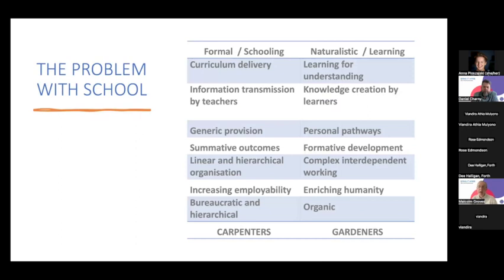She drew the comparison between carpenters and gardeners. Carpenters take wood, a preformed product, and then shape it to the design that they have in their heads and make it as they want it to be. Gardeners are engaged in a much more nurturing process of organic growth and development. We think that's quite an exact parallel between schooling and learning. And part of the reason why we're failing is that schooling as an organization has taken precedence over learning. So you can see, again, a robust basis for the thinking of open schooling and open learning.